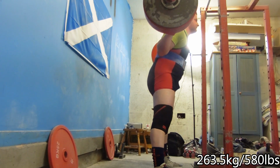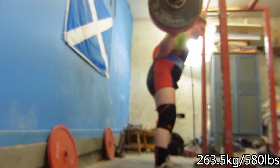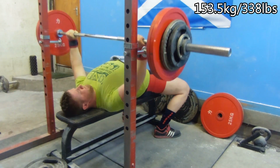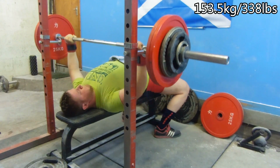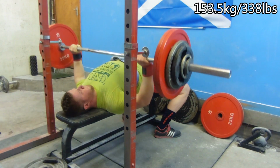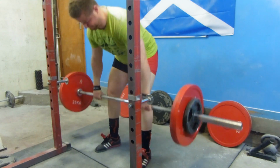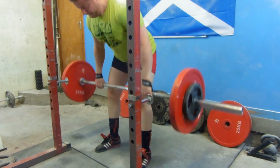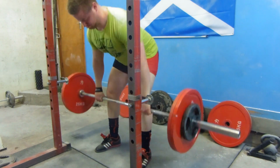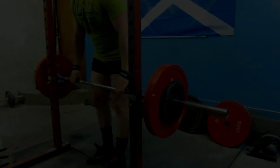Obviously, as we get closer to the British, we're 11 weeks out exactly from the British. So with us getting closer to the British Championships, I will start doing some more exciting sessions, and hopefully there will be some all-time PRs in there. There'll definitely probably be some form of all-time 2 to 3 rep PRs, but hopefully, if things go well, I can maybe put up a little bit more than that.